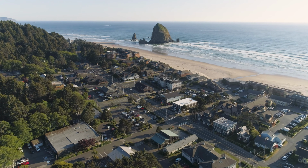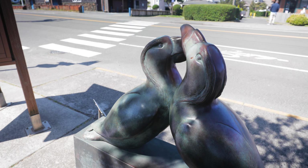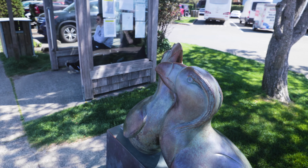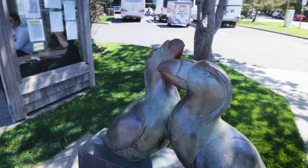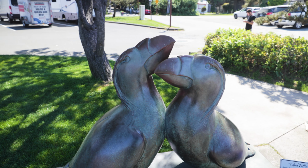Inspired by the annual visit of tufted puffins to Haystack Rock, Northwest sculptor Georgia Gerber crafted a delightful pair of bronze nuzzling tufted puffins. These charming sculptures remind us of the beauty of nature and the harmony it brings.